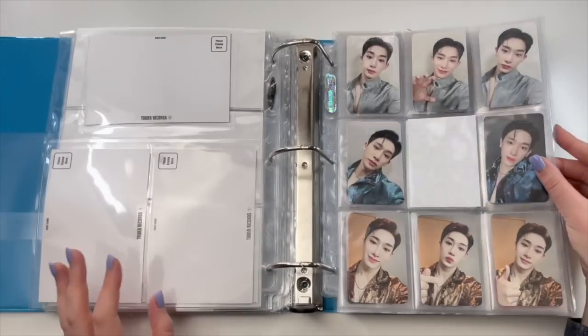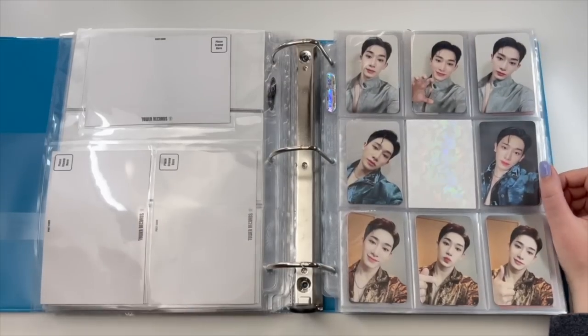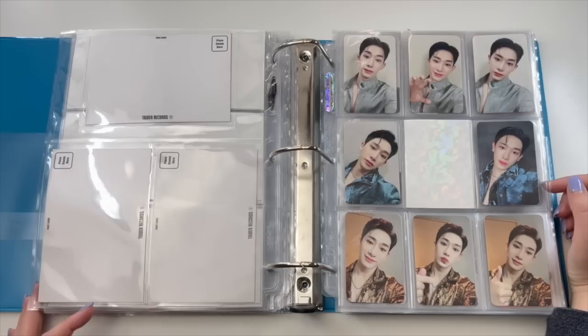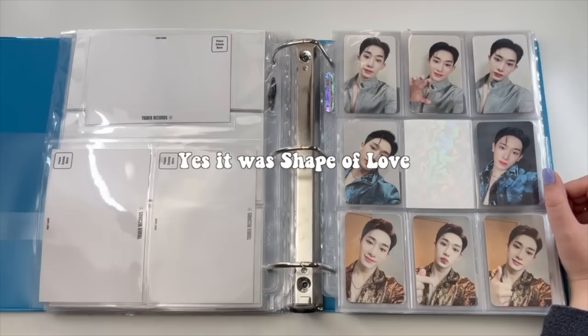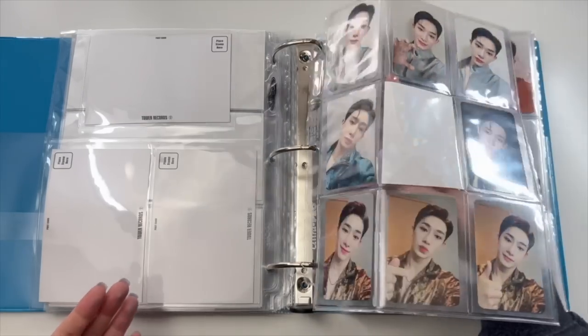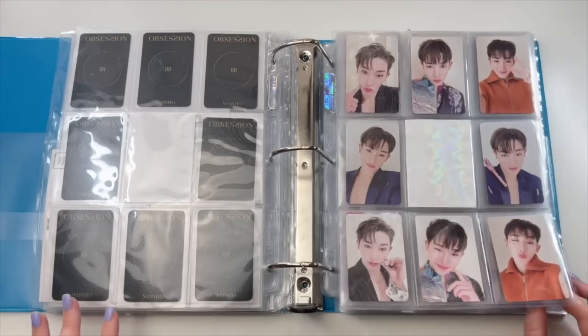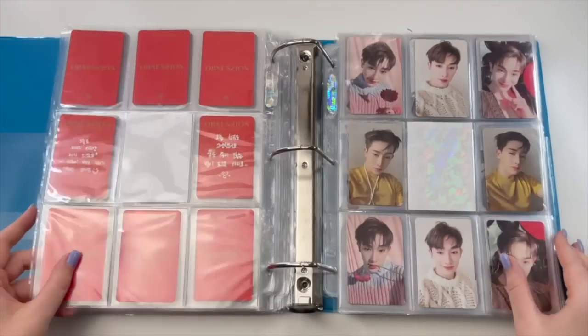Tower Records. This is the broadcast card set for Obsession. One of my friends won the streaming event, and I won an OT5 set of Shape of Love? Was it Shape of Love? I think it was Shape of Love. Anyways, I traded a super rare card and paid her in exchange for this set because she doesn't collect Wonho photo cards, but I do. And it was a good trade, trust me. We made it even. These are Obsession photo cards. So cute.